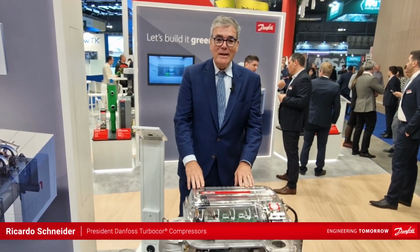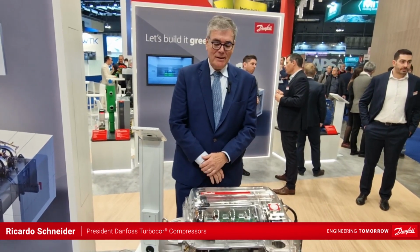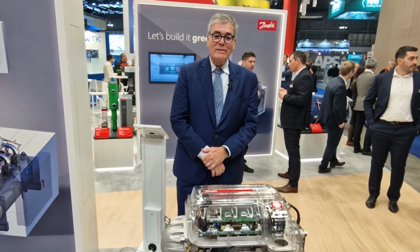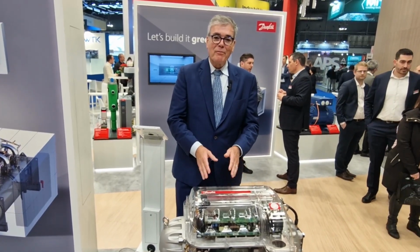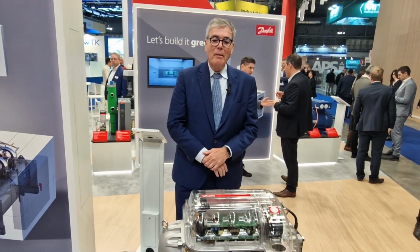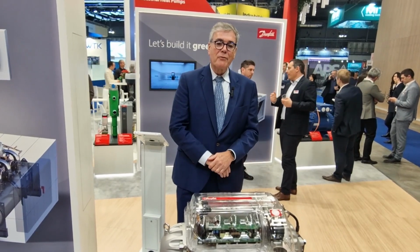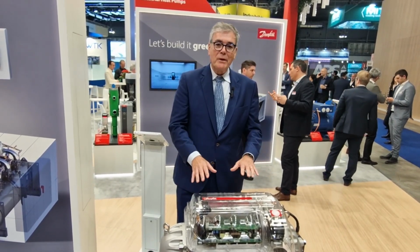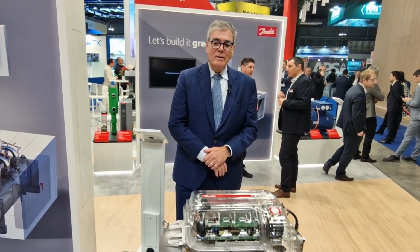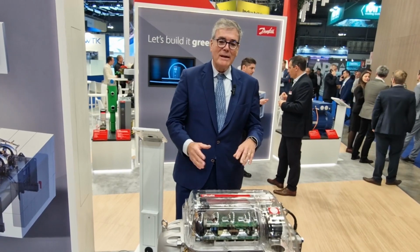Danfoss Turbocor is really shifting perspectives in terms of industry decarbonization. With a high energy efficiency, Danfoss Turbocor is helping industries to be more efficient, to be more sustainable, because with energy efficiency, low GWP refrigerants, and lower carbon footprint product, we can really help industry to decarbonize. So it's really changing the paradigm of sustainability.